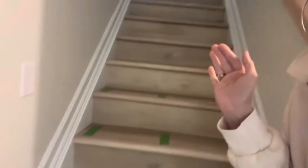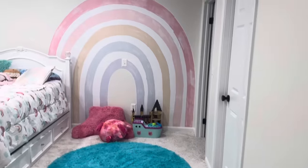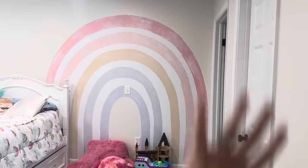We finished Vivi's room. Well, kind of. Joe just finished the closets. Also, we finally got the stairs put in because they wanted to do that last. But yeah, he finally finished the closet and put the rods in yesterday. So I have to take all of her clothes that were hanging in hangers and put them on the rods. As soon as you walk in, you see her cute little rainbow.